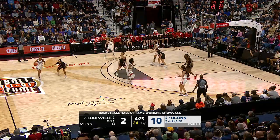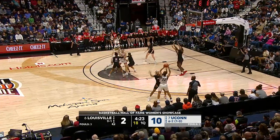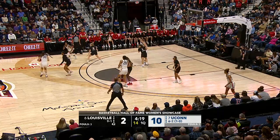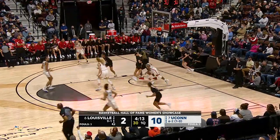UConn's defense has been terrific. That possession, they were in a man. In the prior possessions, they've been in a zone, but Louisville's resorted to Mikasa Robinson pull-up, Kiana Smith off-balance pull-ups. They've gotten no easy looks. Even Hailey Van Lith's make was a turnaround fadeaway. Williams, strong take to the basket for 2.